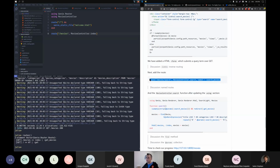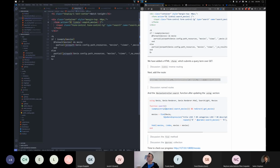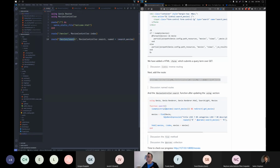Then we also need to create this route that is going to be used by the form. So our form here is going to submit to this page, to this route. I'm going to append it here. And we gave it a name. Genie uses a naming convention. But if we want to control the name ourselves, we just pass the name keyword parameter ourselves. So then we say that any URLs that go to /movies/search are going to be resolved by the movies controller search method. And this route is going to be search movies. So now when we say link to search movies, this piece of code will be able to generate this URL over here.